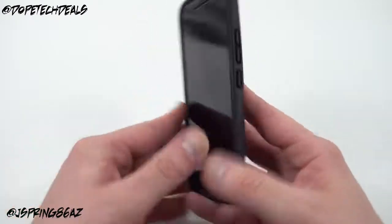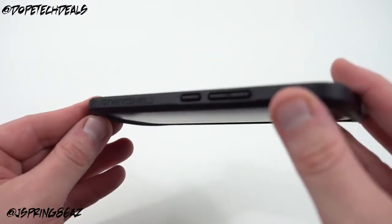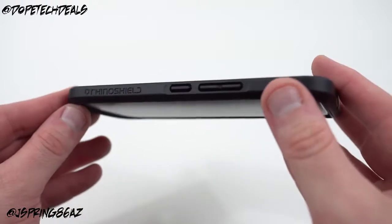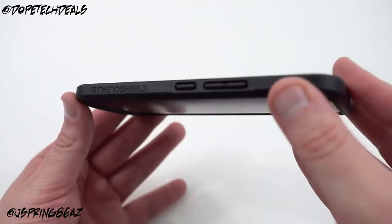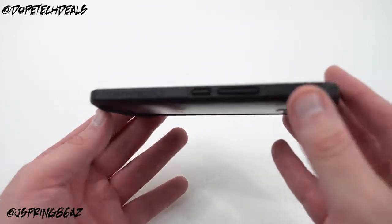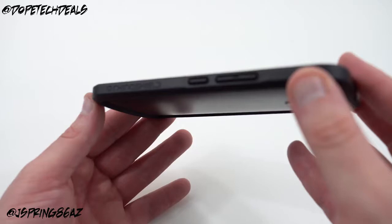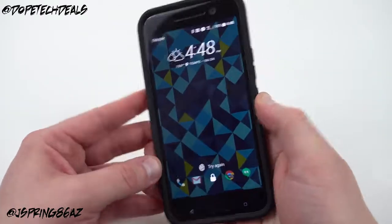The case that I'm rocking is actually a bumper. This is the Rhino Shield bumper. Now you guys know I've done this bumper for quite a few phones. You can see the Rhino Shield branding right there. I haven't dropped the video on the one for the HTC 10 yet. That's coming soon though. The bumper is a huge win as it has been in the past for other phones. Great drop protection, and also the buttons on this particular bumper, fantastic. They just feel really, really nice. So overall, I highly recommend it.